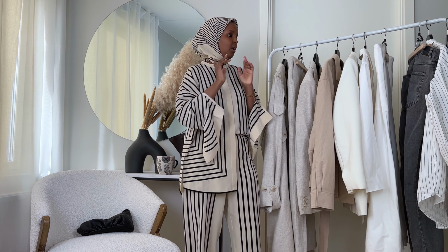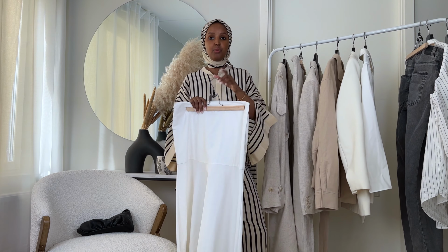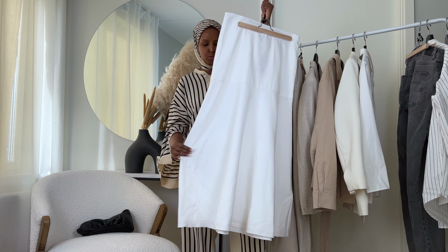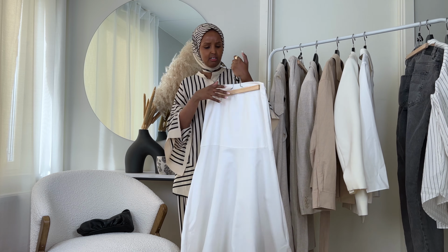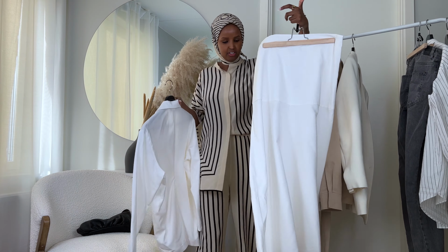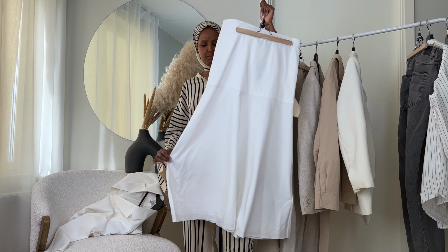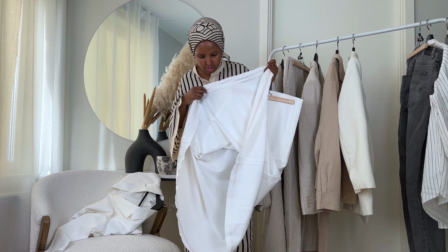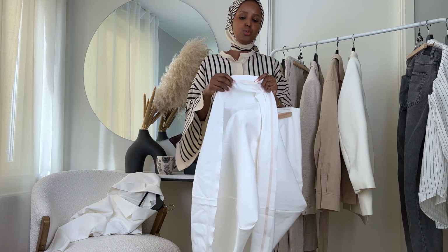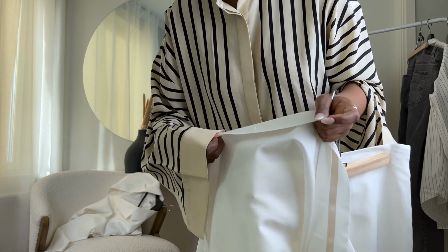Yes. Another thing that I got from COS, which I haven't tried actually, just came now, is this beautiful one, like a limited collection that COS just launched, called COS Atelier, I think. COS Atelier. I got this skirt. It has this lining. The only thing that I'm so scared about with this skirt is that it may be see-through. I think I will need to sew in an underskirt underneath, but it has this beautiful lining, and it has this raw finishing on the ends.